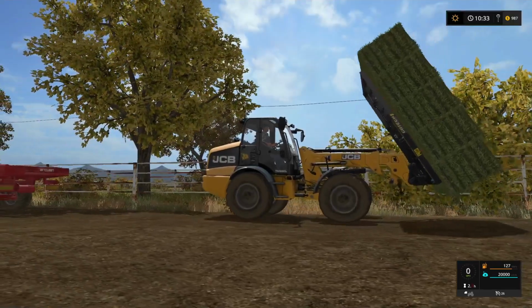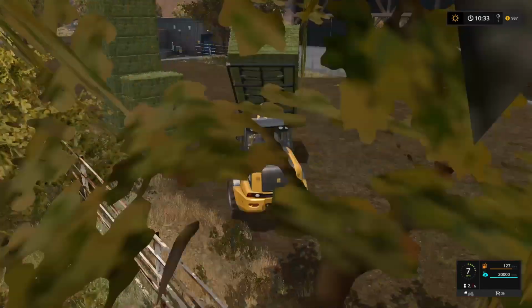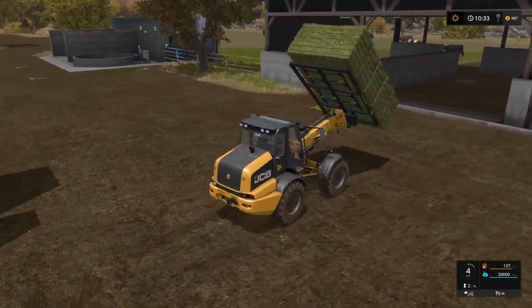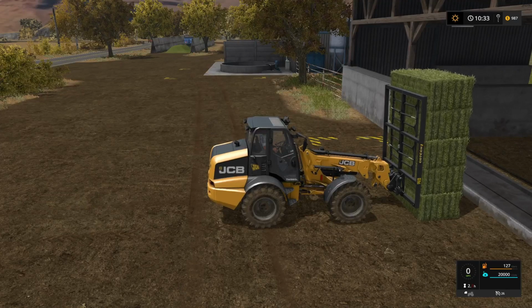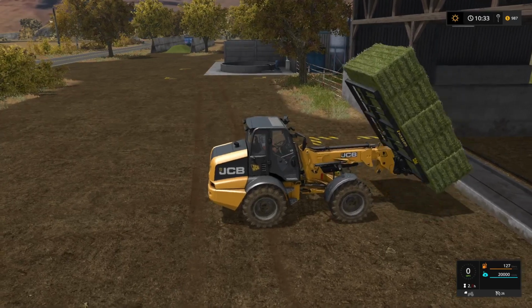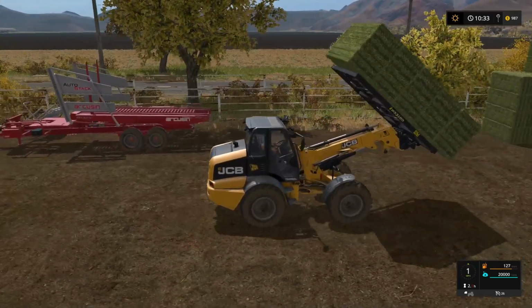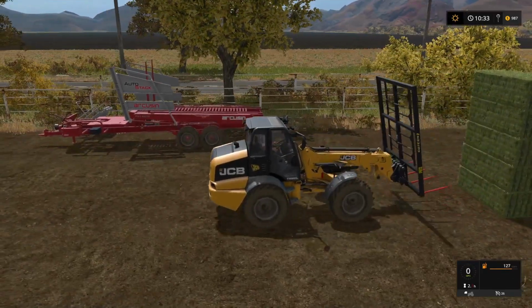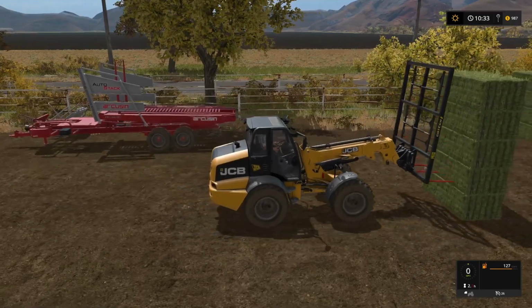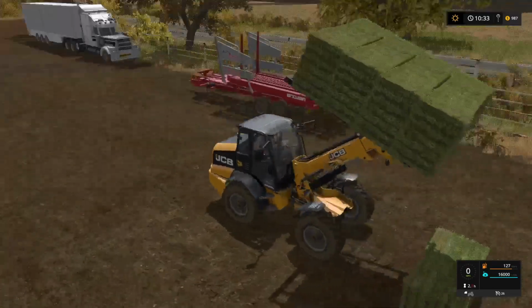Okay, so we have 5 bales of hay. We're very wobbly, as you can see. Let's drop these into the food trough. And they don't want to go. So instead, what we'll do is grab 4 of them, like so, and we'll put them into our Silo King mixer.